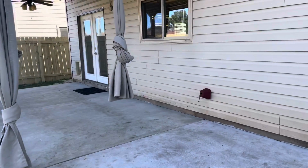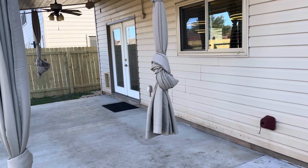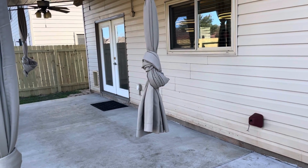1102 Keeshond Place, asking for $24,900. Believe there'll be multiple offers, probably over asking.